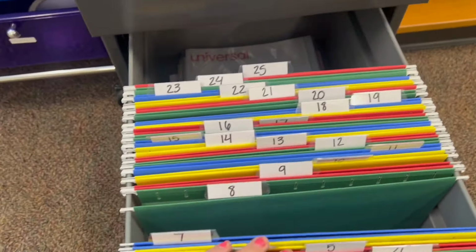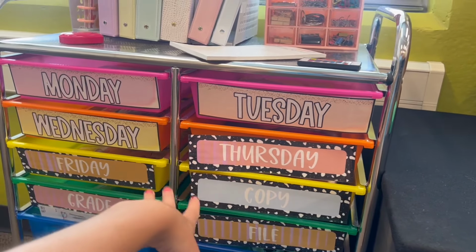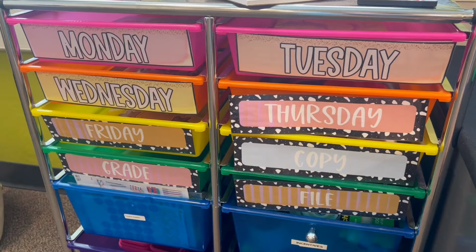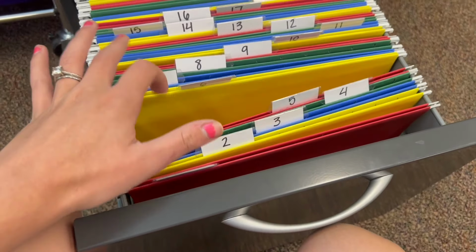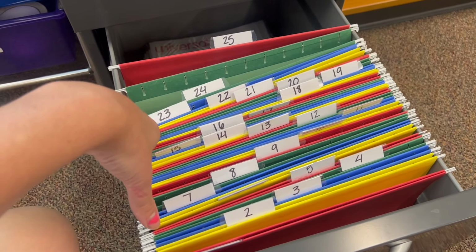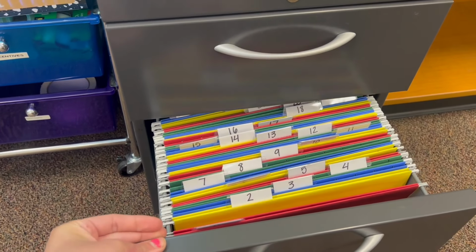This year I'm also doing a different organization system. So I have these for my Monday through Friday copies. I still have to print these, guys, don't worry, we are going to switch. But I have my Monday through Friday normal copies, and these are going to be my weeks. So week 1 copies, 2, 3, 4, 5. I have all the way to 25, because I found last year that I was super overwhelmed and stressed out with the number of copies I was getting from my teammates. This was the most stressful part of last year, and I knew this year I would really have to change how I organized and handled copies.